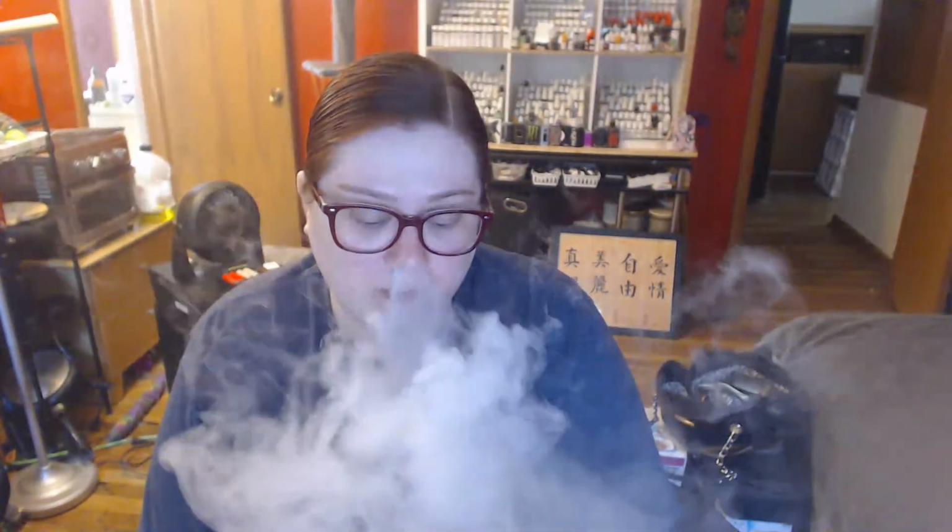Uh-oh. Might need to put another battery in here. I don't know that I would call it raspberry. To me, it tastes more strawberry, but like a deep strawberry. And there is a vanilla note in it, like a vanilla cotton candy kind of note. I like it. I just don't know exactly what it is. It's either strawberry or raspberry. Don't necessarily trust my strawberry perceptors. They're kind of off.